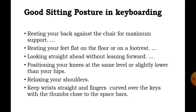The next step, rest your feet flat on the floor or on a footrest. For example, if you're seated and your feet can't get to the floor, and the table on which your keyboard is has a rest, it is advisable you keep your legs on that footrest so that you can gain balance and you are comfortably seated as you type. But if your feet can get to the floor, that makes it better. So let your feet be flat on the floor. You don't sit and cross your legs when you're set to type. It's not showcasing you as a professional.